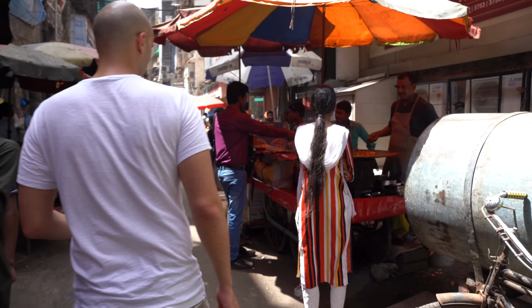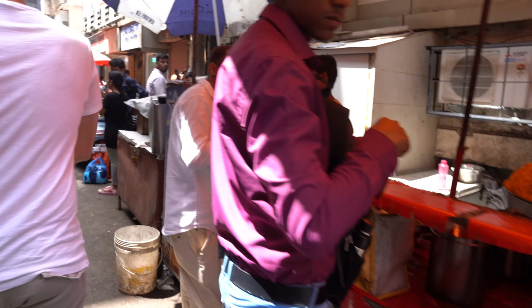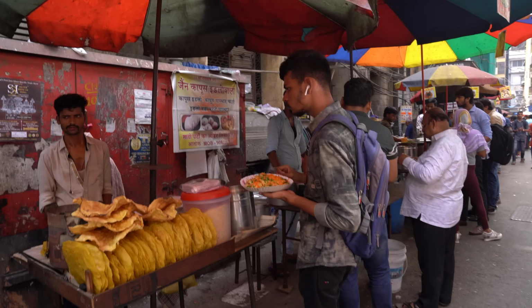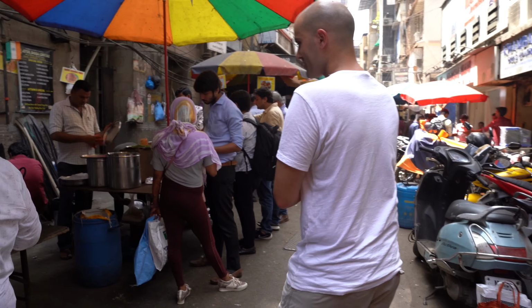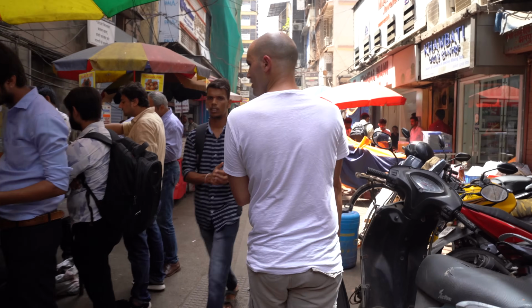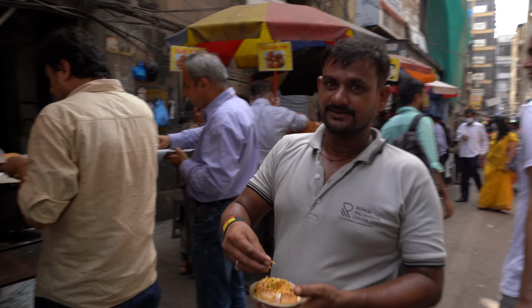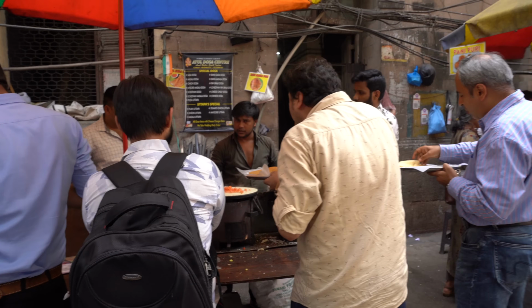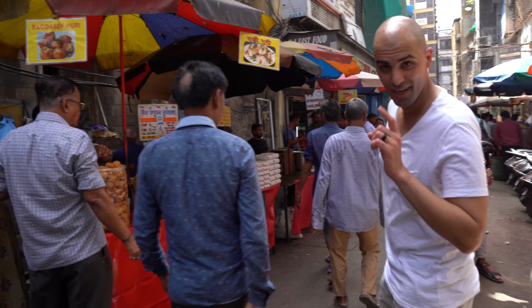Oh my God, there is a lot going on. Look, gentlemen making food here. This is the snack that we just had. This is what we had this morning. Oh, the gentleman is making masala dosa. Oh, I think I found something that I really want to try.